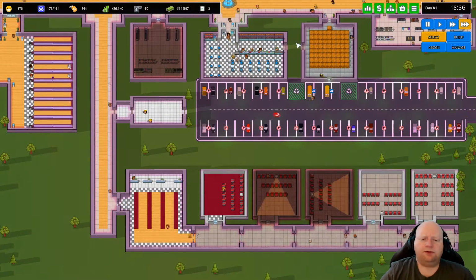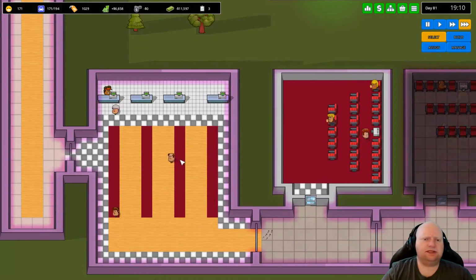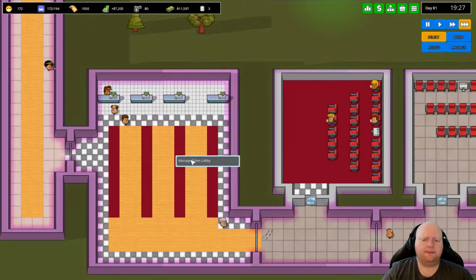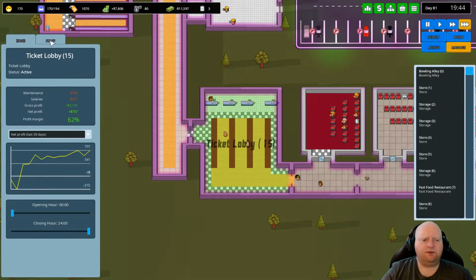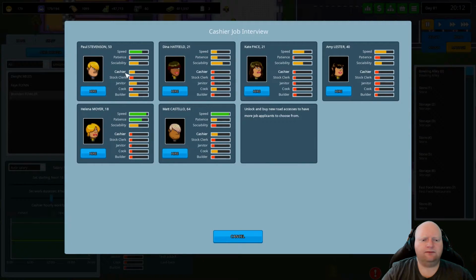Alright guys, I'm just checking something out. I wonder if it'll let me allocate new staff when we've got negative money. Because I've noticed that a couple of times we've been getting quite busy. So let's see if it'll let me do it. So hire a cashier who's got the patience to do the job. So it's going to be you.